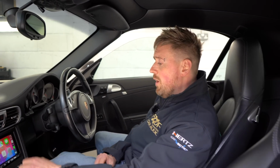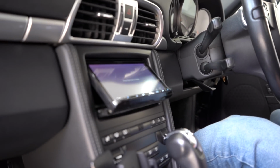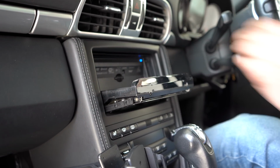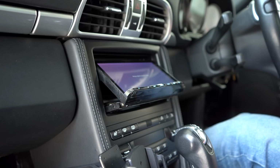Even going down to basics, you've still got a CD player. So if I hit the open button, the unit's going to reveal an SD card slot and a DVD CD player if you still play CDs.